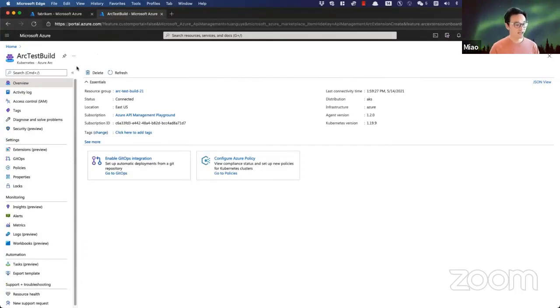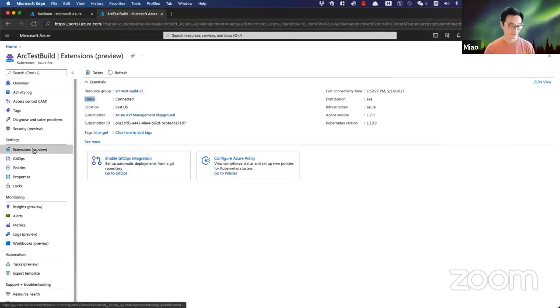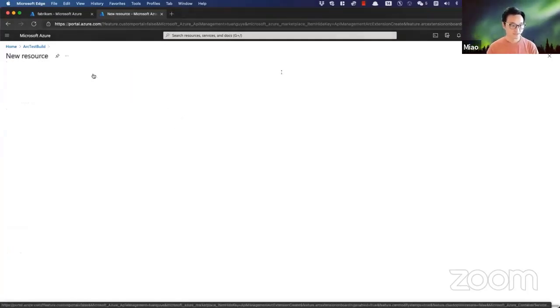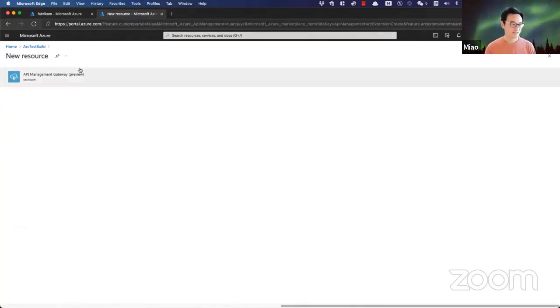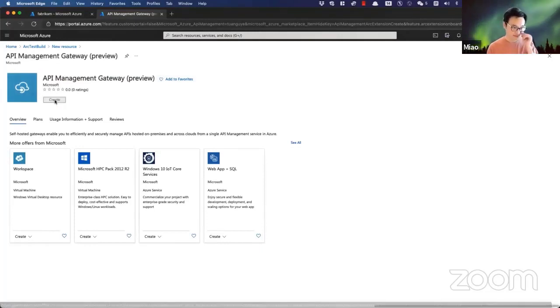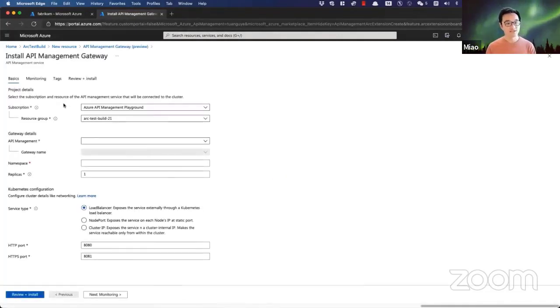I have an AKS cluster, which is connected to Azure Arc. As you can see, this is the resource that represents that connected cluster. And if we look at the status here, you can see that this cluster is currently connected, right? So everything looks good. If I go to the extension menu item here, you can see currently there's no extension installed on this cluster. If I click add here, I can see API Management Gateway in this list. And if I click create, this is where I can create a cluster extension for my API Management Gateway.